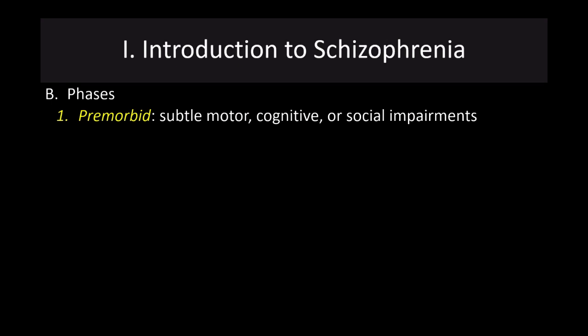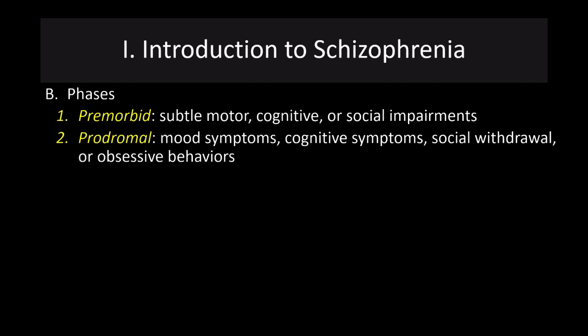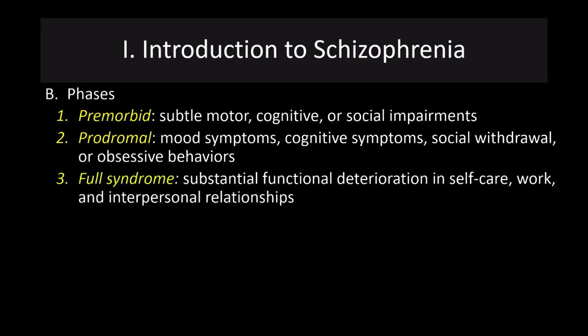schizophrenia are diagnosed. The premorbid phase of schizophrenia includes subtle motor and cognitive or social impairments, so some working memory difficulties, attention difficulties, difficulty in social environments, appropriate social interactions. The prodromal phase includes mood symptoms, cognitive symptoms, social withdrawal, potentially obsessive behaviors. So we start to see degradation of social functioning, occupational functioning, and ability to generally function.